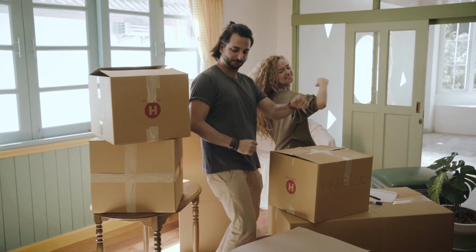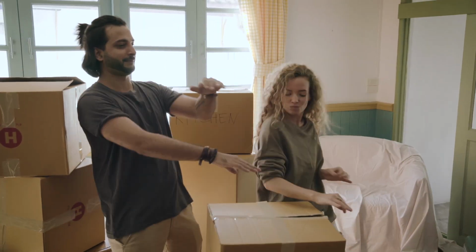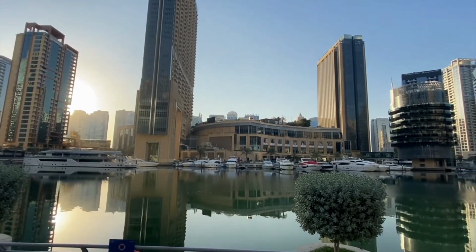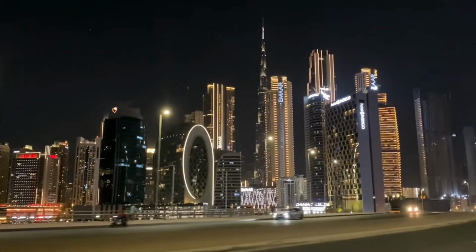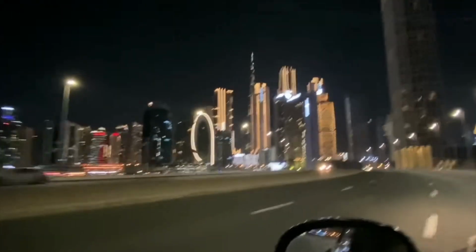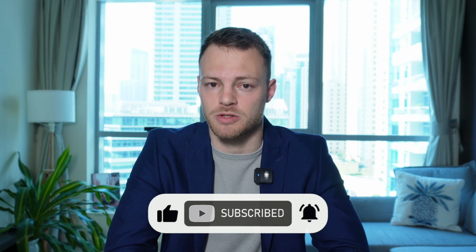For example, when you are picking a location to invest in, you've got to be thinking, who is going to be your end user? If you want to rent it on an Airbnb type basis, you want to be located in a high demand tourist area. For example, this could be the Dubai Marina or downtown. However, if you're more focused on long-term residents, then you can look at places with a high quality developer like JVC, because this is where long-term residents live.